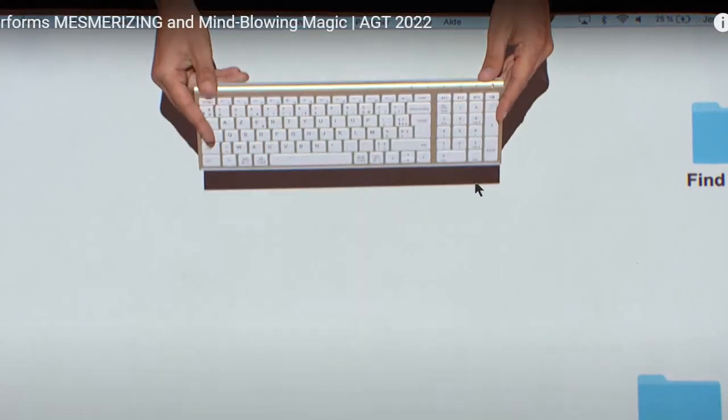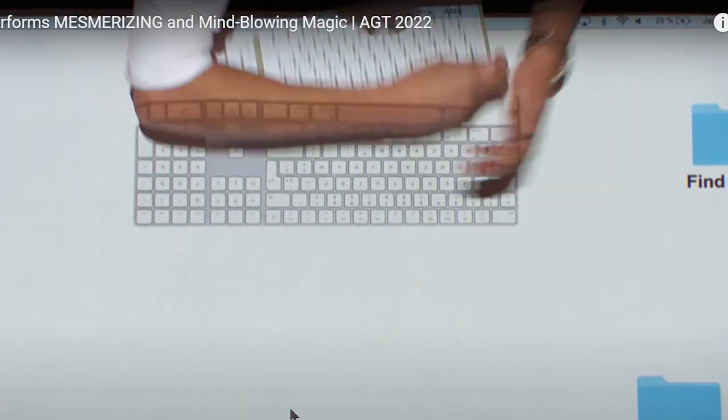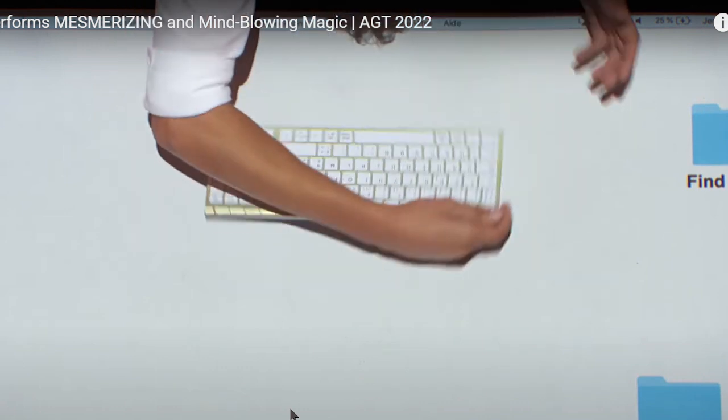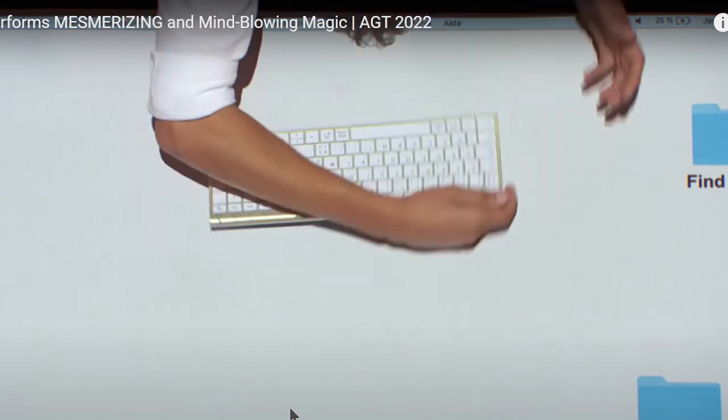Now let's see this again, but in slow motion. Like this. We can see it's coming out of the table. Boom. That's how this trick is done. Now let's go to the next trick.